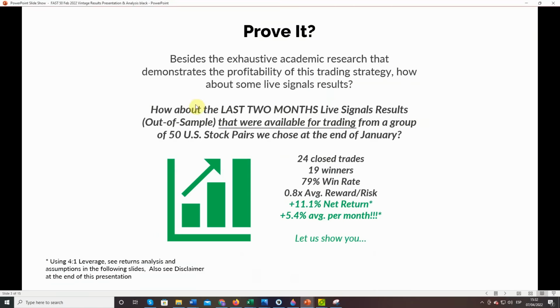So how about, as proof, the last 2 months of live signals results out of sample that were available for trading from a group of 50 US stock pairs that we chose at the end of January. So had you used these pairs, which you can auto-load into your PairTrade Finder Pro, you would have had 24 closed trades, 19 winners, a 79% win rate, 0.8 times average reward to risk. That equated to an 11.1% net return in 2 months, or about 5.4% average per month. Let us show you what we're talking about.